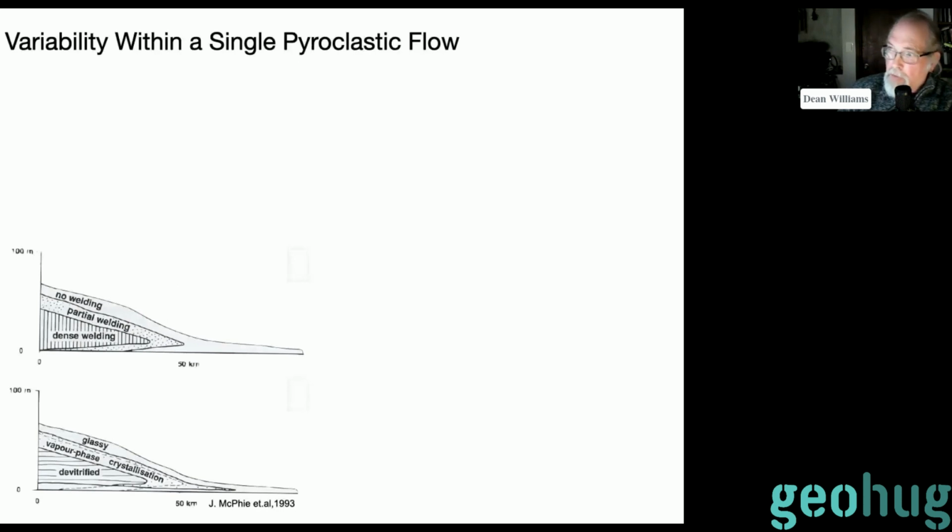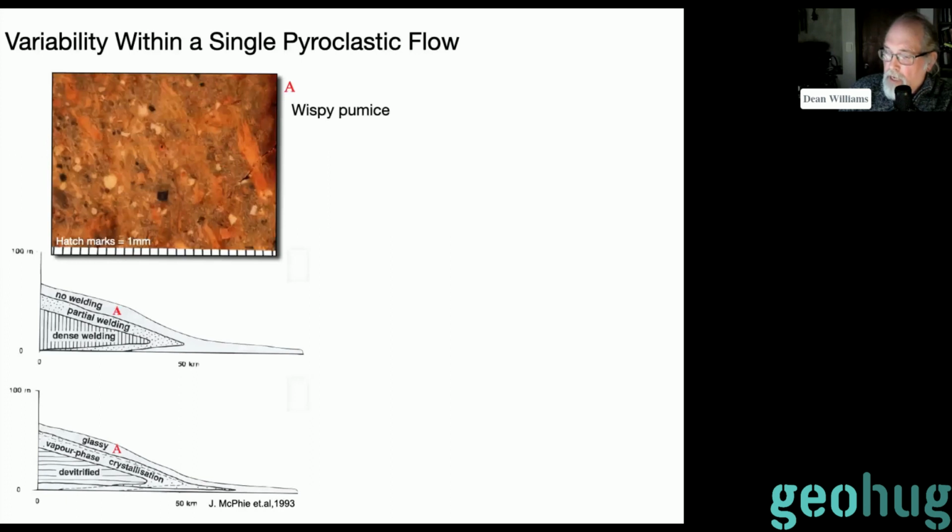Now, here's a variability within a single pyroclastic flow. Now, if it's a flow, it happens instantaneously. So it should be at least a map unit. But when you look at it, in A, you have wispy pumice. This comes from the non-welded and the glassy portion of the cross sections down in the lower left-hand corner. This is from McPhee, which if you do any work in volcanics, this is a must-have reference source.